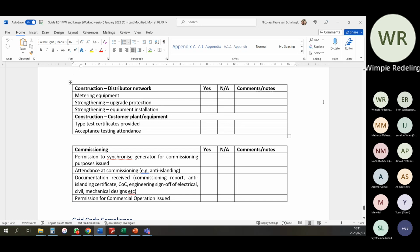So in terms of the checklist, it's not a lot of checks for the distributor specifically. It's the metering equipment: have they been installed? If there's any strengthening, has that been installed, and has the protection been upgraded? I think the strengthening should actually not be there. And then in terms of the customer or the generator equipment, have you seen any type test certificates or other testing documents? And have you attended any acceptance testing? Now, that would depend on what is important to you. Things like that would, for instance, be anti-islanding. But if it isn't, then it's not applicable.